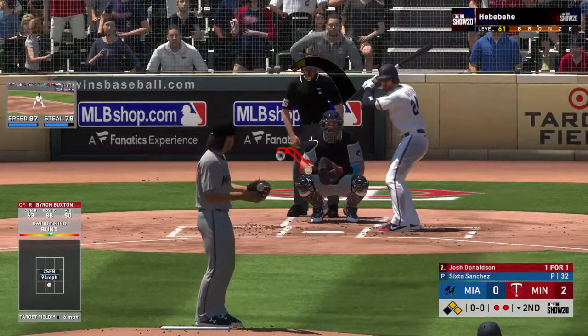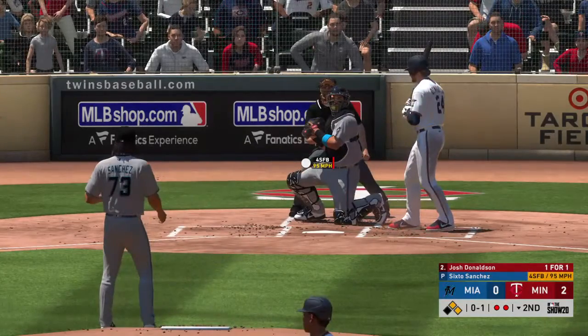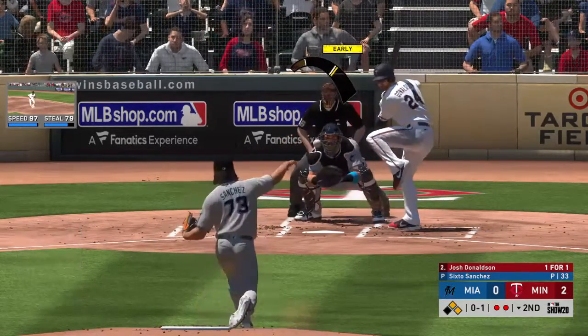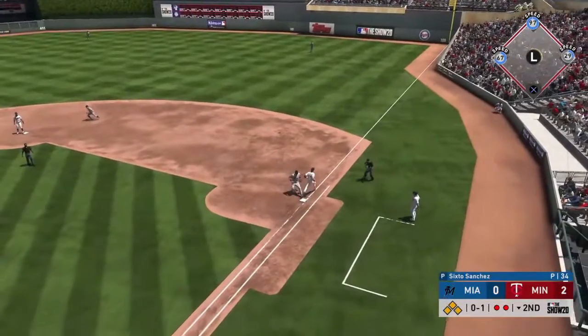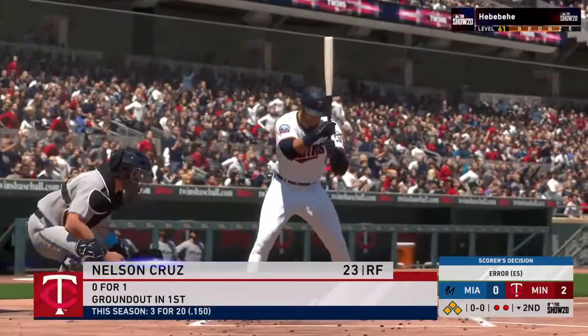The third baseman, number 24. Josh Donaldson digging in now as he takes a called strike on the black. It's 0-1. 2's all over the place. 2 on, 2 out, and of course here in inning number 2. Sharp ground ball to third. And the throw pulls the first baseman off the bag, and he's safe at first.